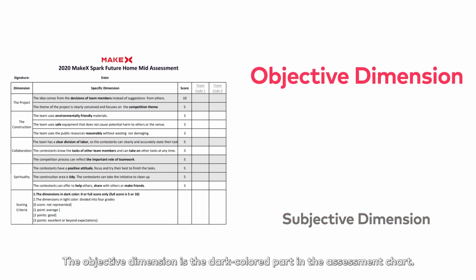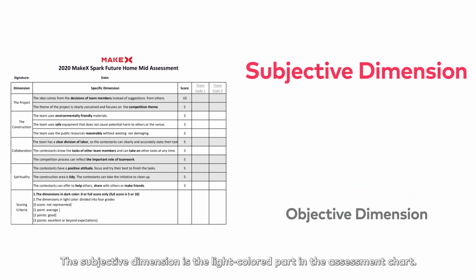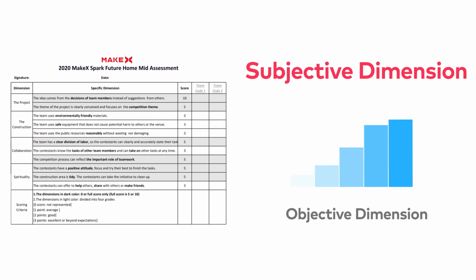The objective dimension is the dark-colored part in the assessment chart. For this type of dimension, the scoring principle is the 0 or 1 principle. That is, each item can only score 0 or full marks. The subjective dimension is the light-colored part in the assessment chart. For this type of dimension, different performance corresponds to different grades. The scoring scale is controlled by the judges.